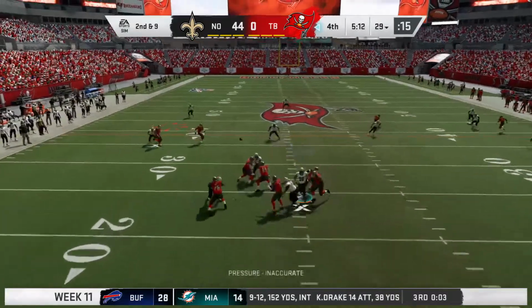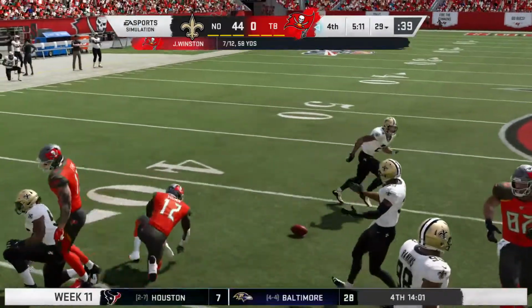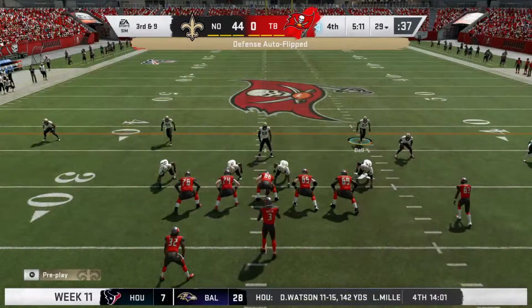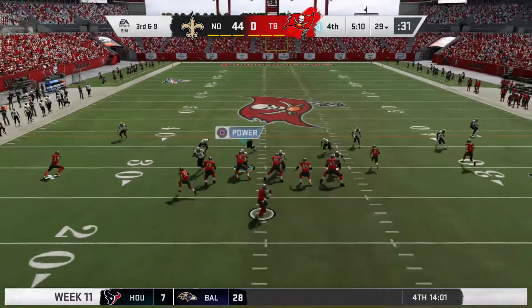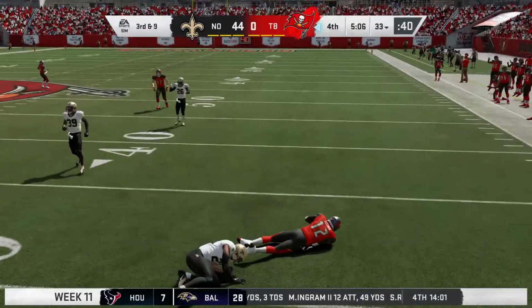To throw is Winston. And this one incomplete. Too much contact to hold on to that one, and it's 3rd down. The Bucs on 3rd down. They've converted just 2 for 6 thus far. This is 3rd and 9. From the shotgun, it's Winston. That's complete to his receiver, Godwin.